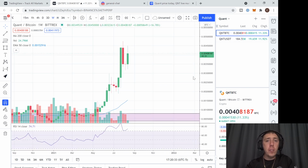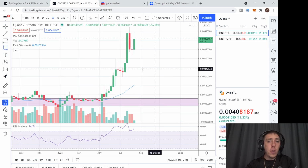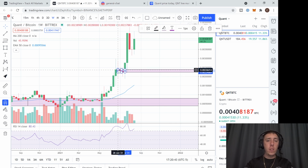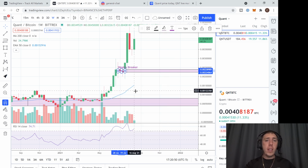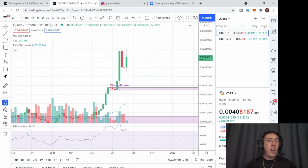Now we're starting to get some levels that I think have a lot of significance. So the first thing we're going to look at is right here. This is a very obvious weekly breaker. Okay, this is as well, but I think it's so far down, I'm going to go ahead and ignore it for now. So this is the only weekly breaker that really exists in this chart.